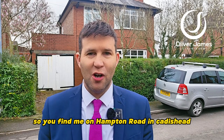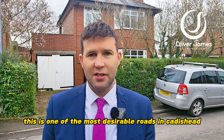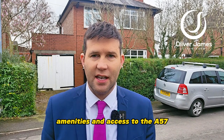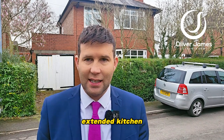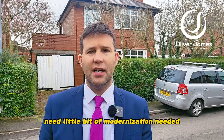You find me on Hampton Road in Cadishead. For those that are outside the area, this is one of the most desirable roads in Cadishead, just off Lord Street, top end, again, so close to amenities and access to the A57. And over my shoulder, as you can see, I've got this lovely, well cared for home, three bedroom detached, extended kitchen. Needs a new buyer to put their own stamp on it, a little bit of modernisation needed.